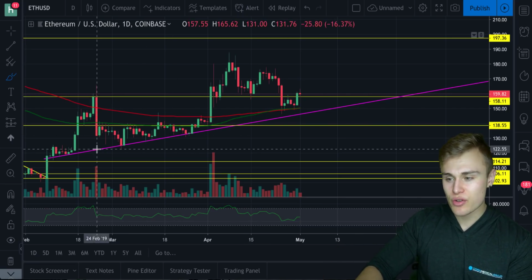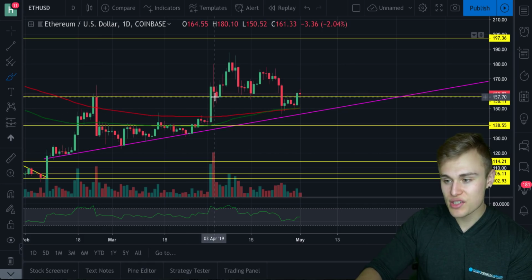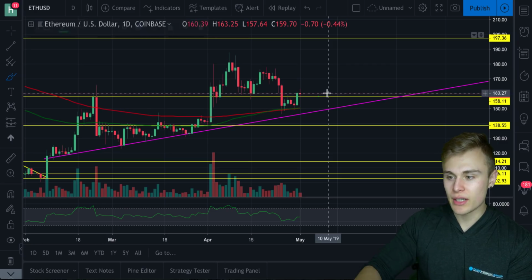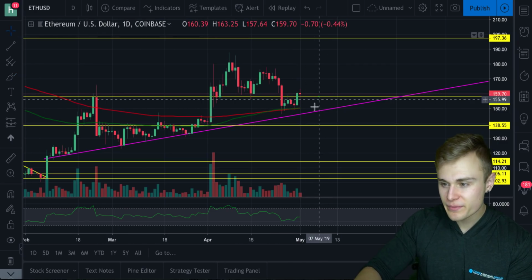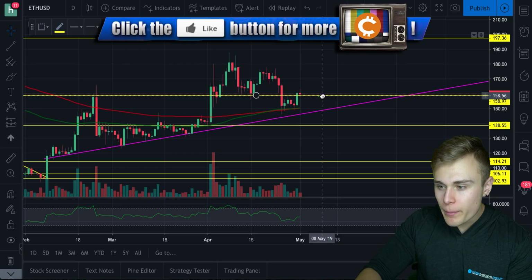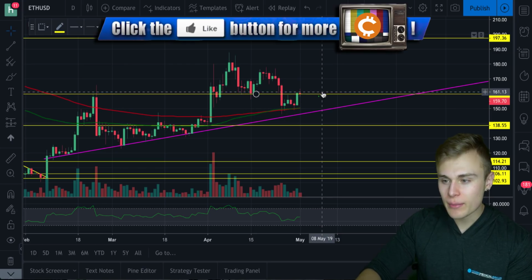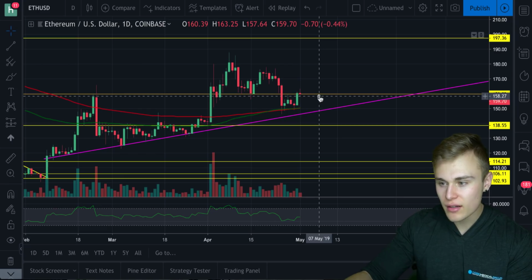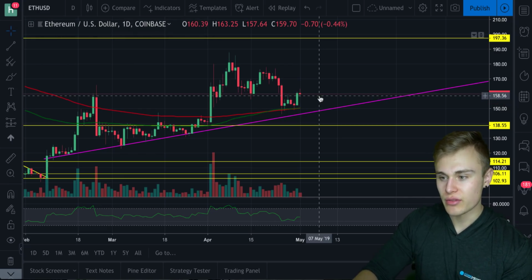You can see Ethereum is trading on its uptrend. There is a huge resistance right here at 160 where it's currently having some problems. We could literally move it just like this. Bam, just like that. That's what I'm getting at. So you can see right here where we hit that reversal right there. That is the issue, the underlying issue.